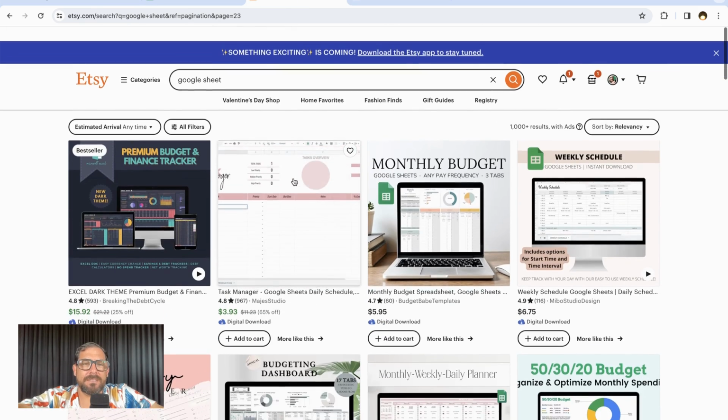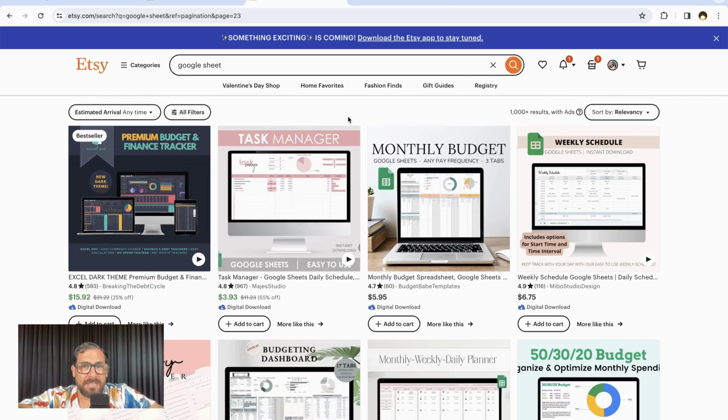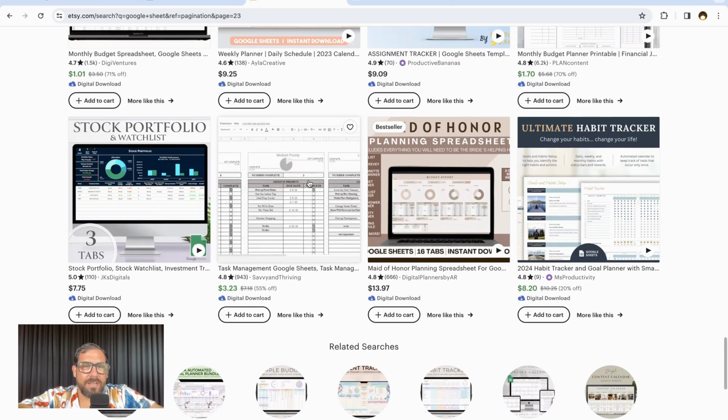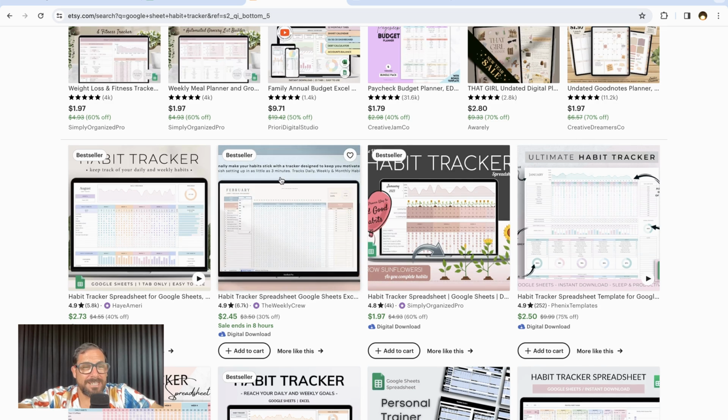Whereas if you look at something like Etsy, where people are selling spreadsheets, this is a very common problem on Etsy. There are always screenshots of Google Sheets when you're selling a Google Sheet. The only visual representation of a Google Sheet is a Google Sheet. We see this over and over again. To-do lists, Google Sheet, everything is a screenshot of a Google Sheet. You know you're buying a Google Sheet here. Even a fancy Google Sheet is still a Google Sheet.